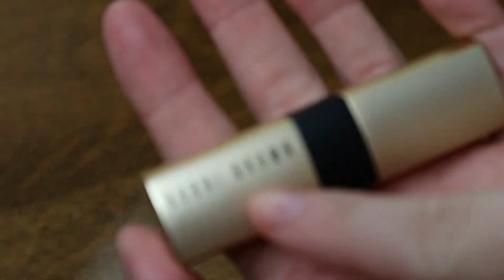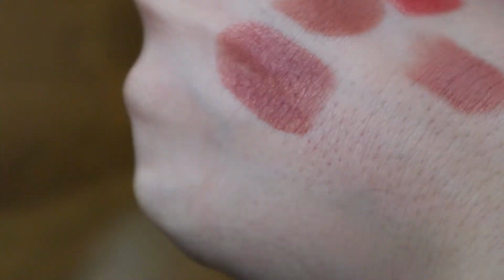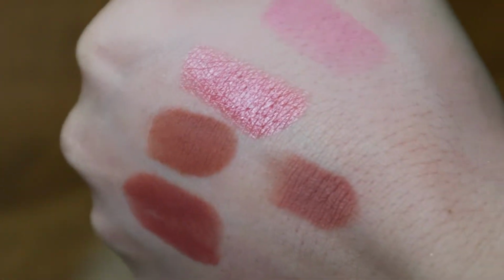I have a Bobbi Brown Luxe Matte Lip Color. This is in the shade Semi Naked. This is like the most perfect pink nude. I'm just obsessed with that color. It's actually quite similar to that Smashbox one now that I look at it. I'm just obsessed with it.